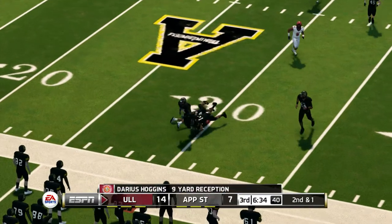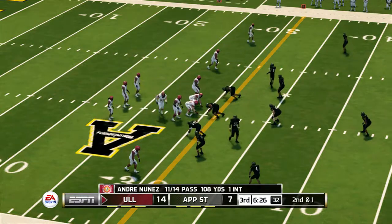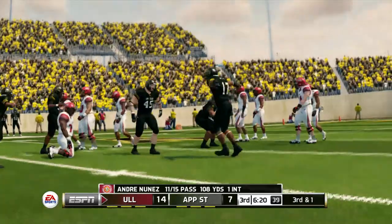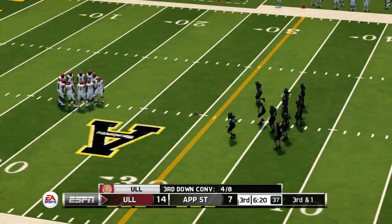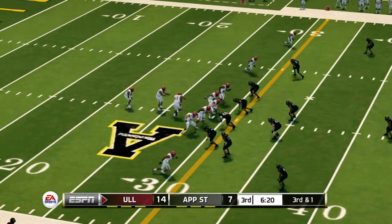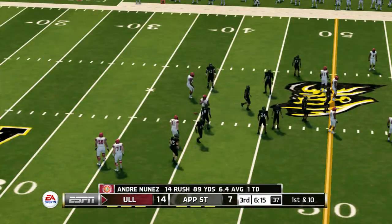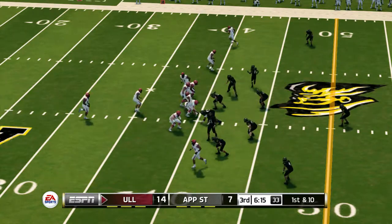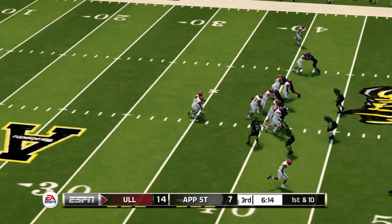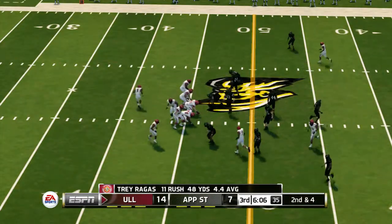Pulls down the catch, and he's got room here. Brought down around the 29-yard line. Call it a gain of 9 yards. That brings up second and one. Got a man in and out of his hands. Number six was the intended receiver. Short yardage situation here. It's third and one. Makes it out to about the 40. Gain of 11 on the play. That makes it 1st and 10. Up the middle for a nice game. Gain of 6 yards. That'll make it 2nd and 4.